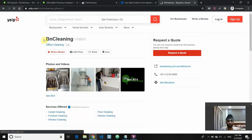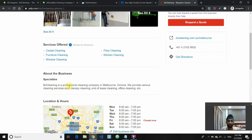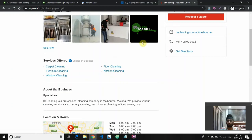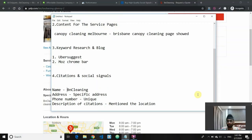So as you can see here, BN Cleaning, and we specified here, BN Cleaning is a professional cleaning company in Melbourne, Victoria. So here we specify the address. This is what I mean. If we were to move on to Brisbane, we'll use the same name, just change the description, change the address, change the phone number, that's it. Okay, so I hope you're clear with this now.